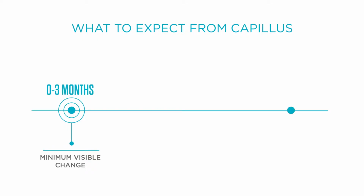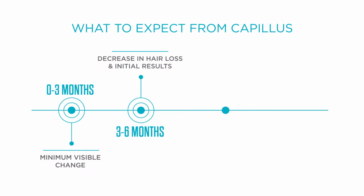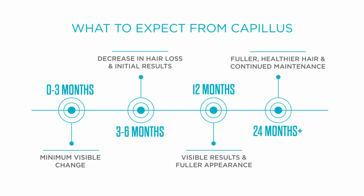But from 3 to 6 months, you should see less hair in the drain, less in your brush, less on your clothes, and that's very exciting. It's nice to begin to see some change. And from month 6 to month 12, you may see growth. You may see a fuller appearance. Other people may comment on your hair saying, geez, your hair looks different. It looks thicker. And then after month 12, we begin to see more fullness and more growth.